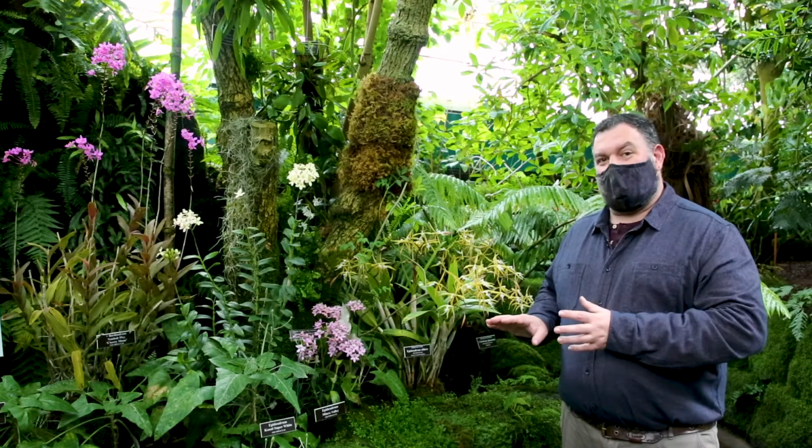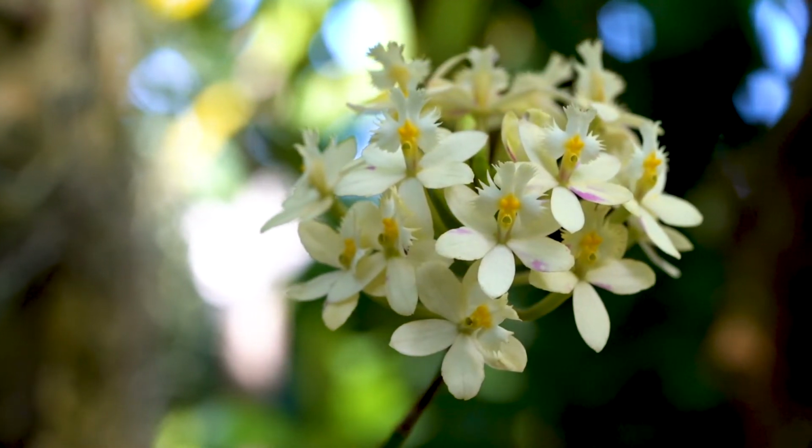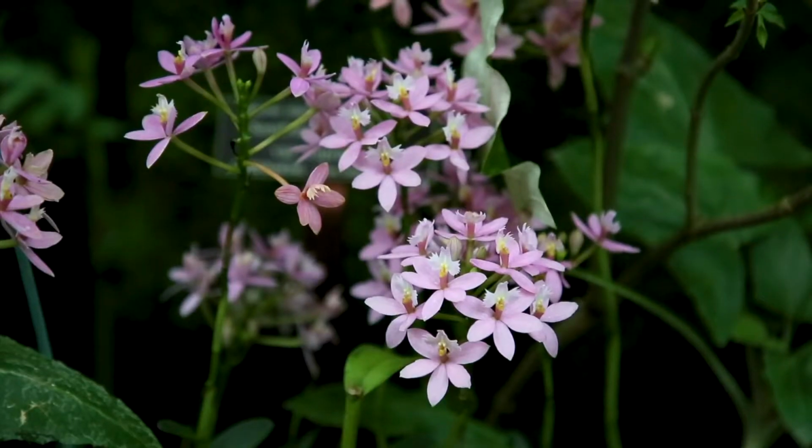Here in the Upland Rainforest are a grouping of plants in the genus Epidendrum. They have a wide range of size and form. Epidendrum are one of the largest orchid genera, ranging from southern North America through Central and into South America with over 1,000 species.